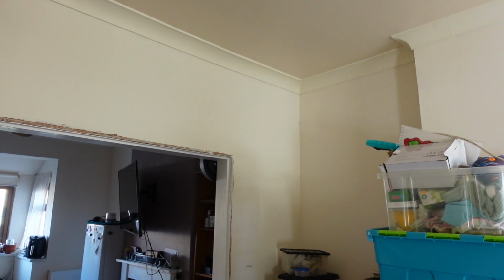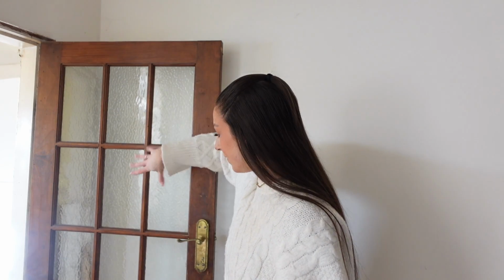Also, we've got this bit here. You can see this little entryway. So where the dividing of the room is, we did mention yesterday maybe having doors so we could separate them if we wanted. Maybe doors that are half glass, half door, and then we could open them if we were having people over, but it also gives that cozy element if it was just us in the house and we wanted the door shut to separate from the kitchen and whatever.